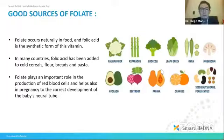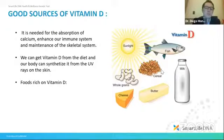On your right side, you can see some vegetables and some fruits that are rich in folic acid. But as I mentioned, you can also find it in cereals and flour. Flour, sorry.